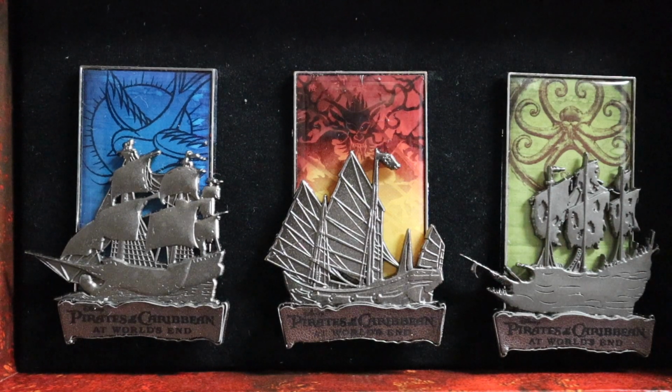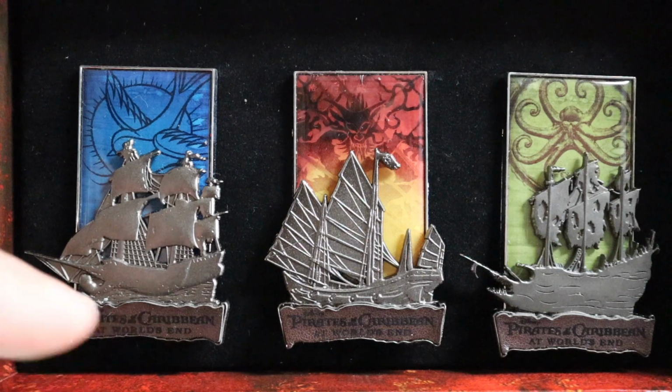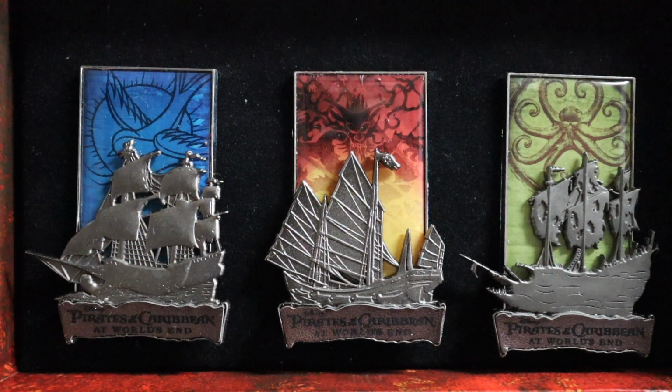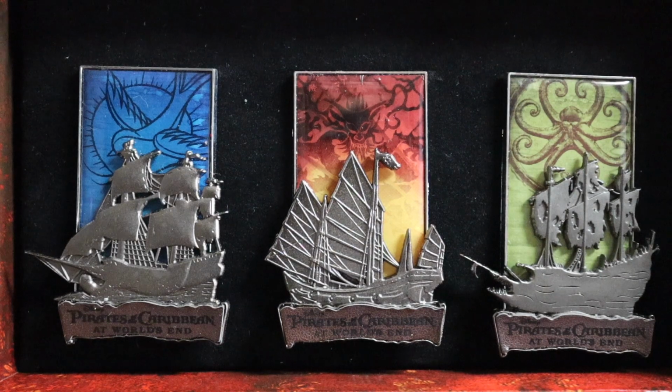I love this pin set. So you have the Black Pearl right here, and on the bottom it says Pirates of the Caribbean at World's End. This was the set from that movie when that movie came out. So you have the Black Pearl right here looking awesome. It's in this pewter color, and then on the back you have this sparrow for Captain Jack Sparrow. Love it, amazing. And then in the middle you have another ship. This is the Empress from the 3rd Pirates of the Caribbean movie, At World's End. So this was Sao Feng's ship.